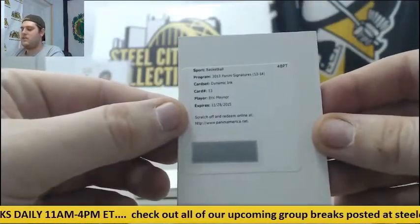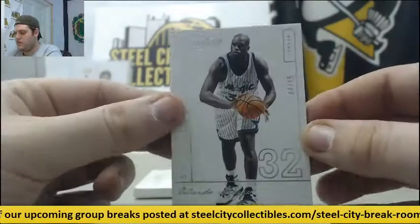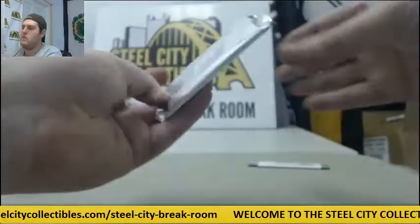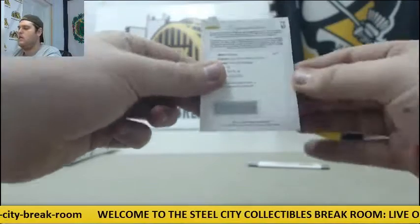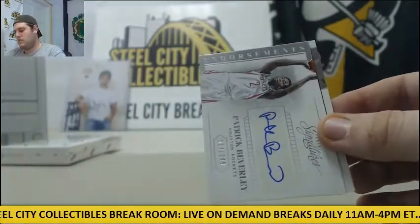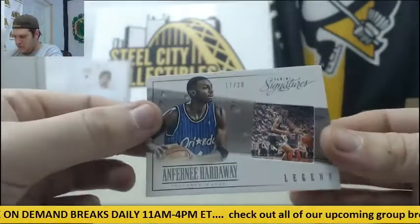Eric Maynor, Dynamic Inc. I don't know where Eric Maynor is on that. For the Magic, 415 Shaquille O'Neal. Maybe Maynor Thunder. Pick number 18, Tyler Ennis for the Suns. Patrick Beverley out of 249 for the Rockets. And for the Magic, Anthony Hardaway, 17 of 20.